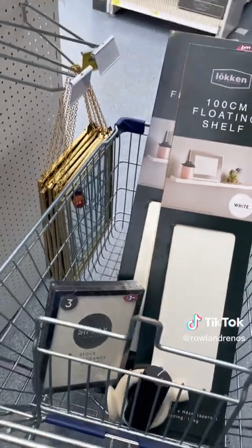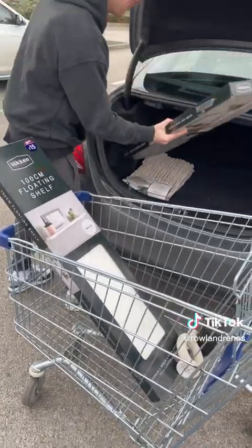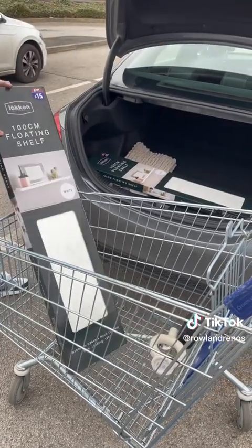So that was all today, and come back to watch us put these up and see how we decorated our home using B&M.